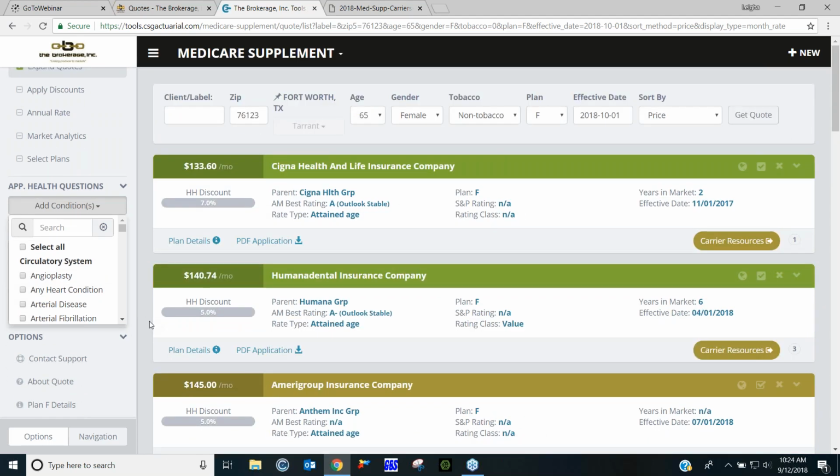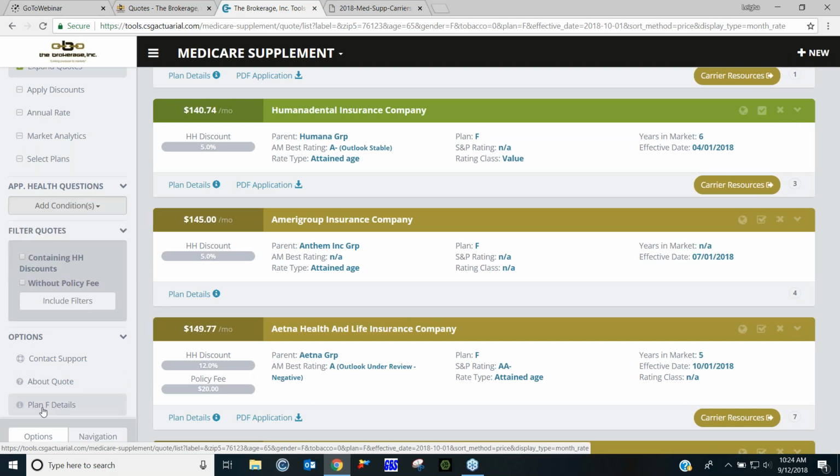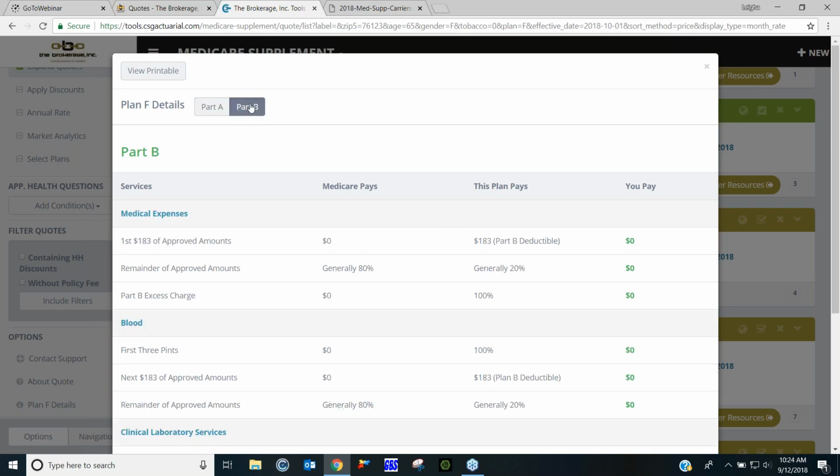And then on the compare quotes, we did a quote on a plan F. If we click on the plan F details, it will tell you all about what plan F covers. One of the most popular questions I get asked is, what is the difference between a plan F and a plan G? Really the only difference is the Part B deductible. On a plan F, the 183 Part B deductible, you pay 0, and on a plan G, you pay the 183 Part B deductible. That's the only real difference between the two.